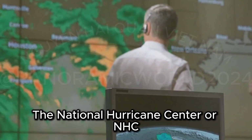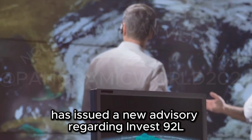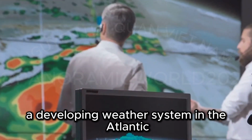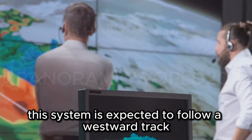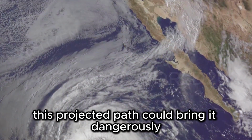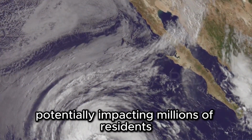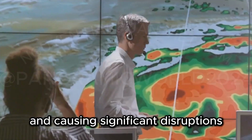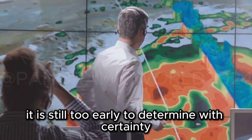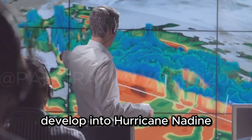The National Hurricane Center, or NHC, has issued a new advisory regarding Invest 92L, a developing weather system in the Atlantic. According to their latest predictions, this system is expected to follow a westward track. This projected path could bring it dangerously close to Florida's western coast by early next week, potentially impacting millions of residents and causing significant disruptions. However, it is still too early to determine with certainty whether this system will indeed develop into Hurricane Nadine.